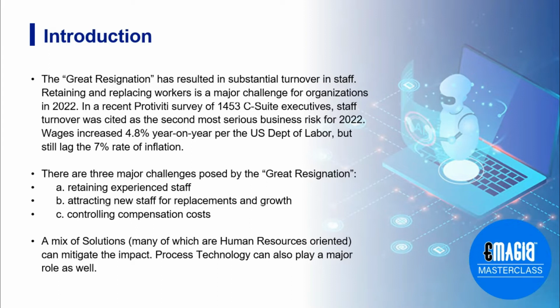So it's still an issue, and still a threat that employees may leave and take another job as a way to get an extraordinary salary and wage increase, which will help them catch up and maybe even get a little bit ahead of inflation. So it's a very real problem.